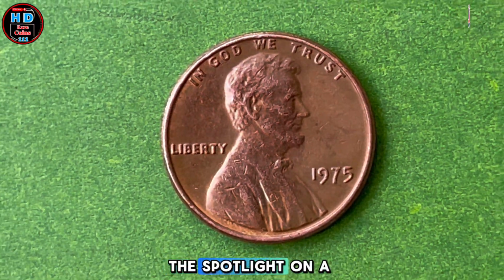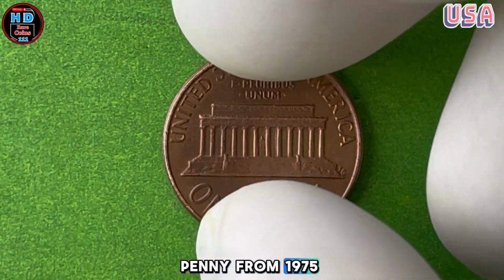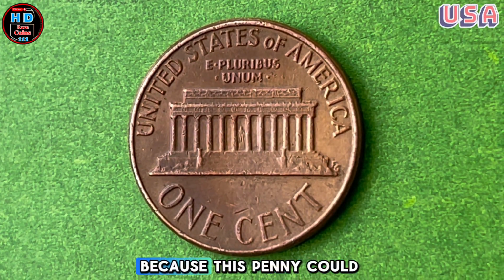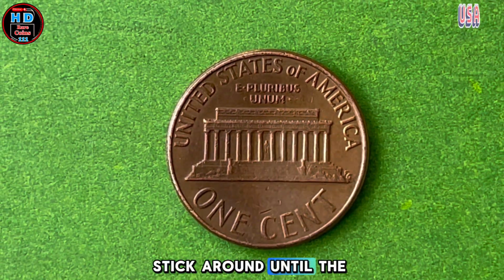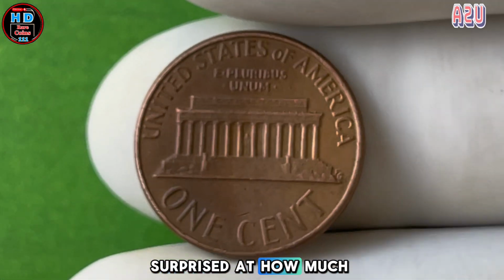Today, we're putting the spotlight on a small but mighty coin, the United States of America penny from 1975. Don't be fooled by its humble appearance, because this penny could be worth far more than you think. Stick around until the end to discover its incredible value, and you might be surprised at how much it's worth today.